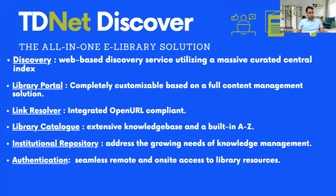Our library catalog is built in, based on our knowledge base. And in the last year, we also expanded our knowledge management tools by adding institutional repository functionality. That enables libraries and institutions to create their own repository, storing and indexing and creating metadata for the content that is specific to them. And we are also the oldest partners of OpenAthens, and via this partnership, we offer seamless remote access to library resources via single sign-on.